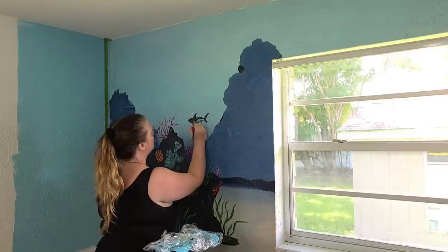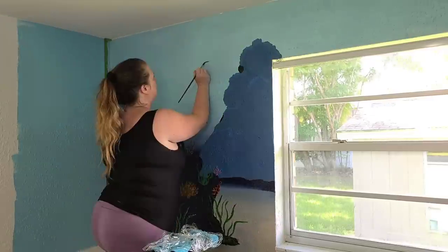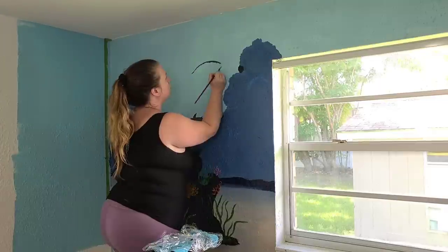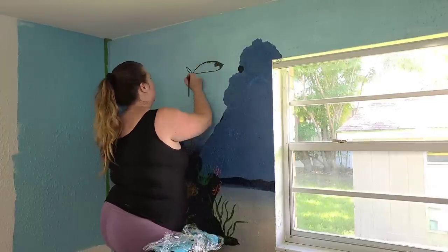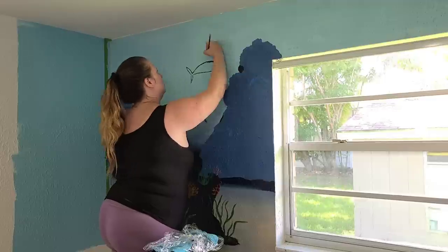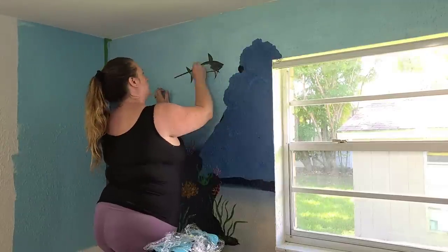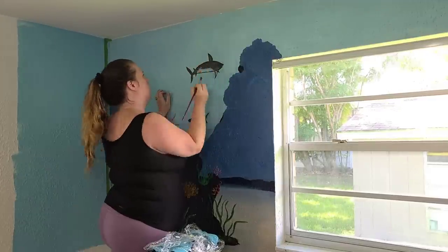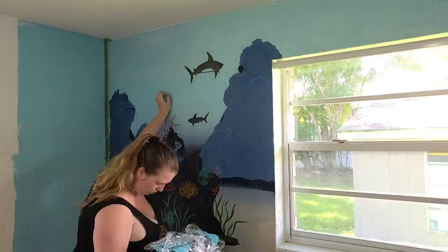Now, one thing I did not show is when I went in and did some of these more detailed ones, so the shark, the fish, things like that, I actually penciled it on the wall first because I knew these would be more detailed. And if I messed up, I wanted to mess up with pencil first and then fill in. I could erase it off the wall. It's just a lot easier than with paint.